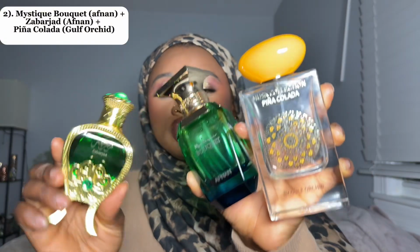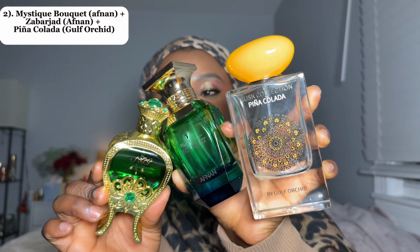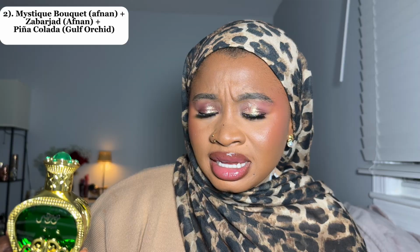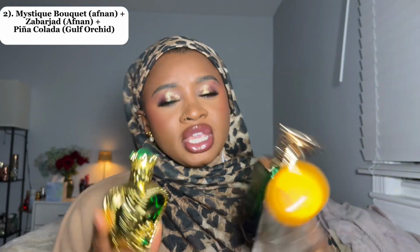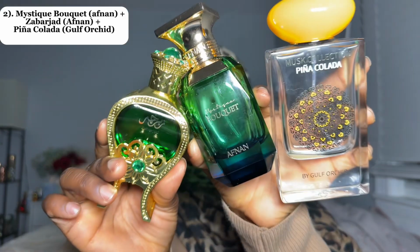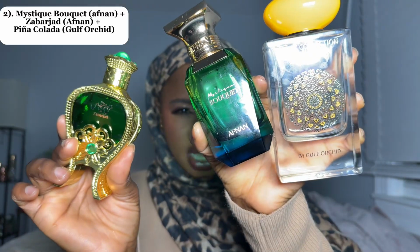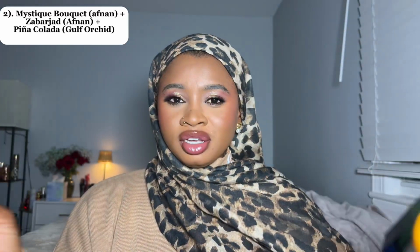I'm not sure, but I could see how eager they were to know what I was wearing. That's what really told me that this combo is not to be played with, especially this oil. It projects surprisingly. Yeah, those are my recommendations for layering Afnan's Mystic Bouquet. Goodness, I cannot even talk tonight.